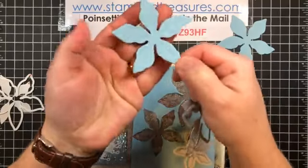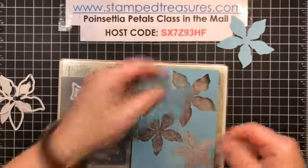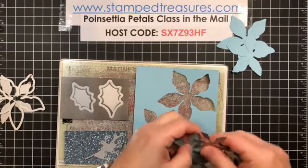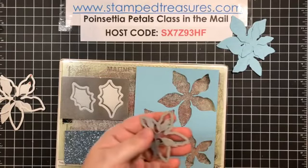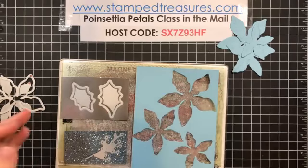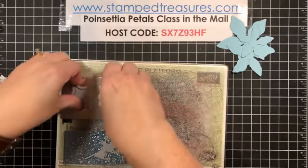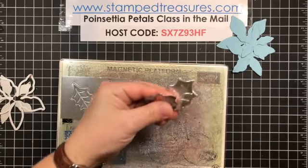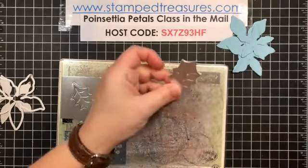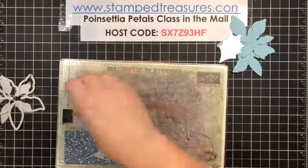Okay, so see the detail that those inside dies add? So pretty. They're so pretty. I love these dies. I had mentioned in a previous video, I don't remember which video it was, that in all the years that I've been a demonstrator, I have never purchased a Stampin' Up! poinsettia die. And this was the first year, and I'm so glad I did because it is absolutely stunning. Look at that detail. I love it.